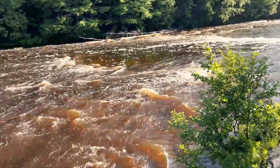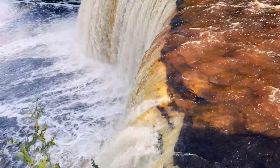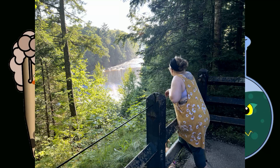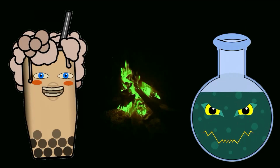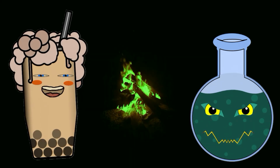Yeah. And I think the reason why I didn't like the upper falls as much is because there were so many steps to go down and view the falls. I think one was 300 steps, and then the other one was like 150 steps. So many steps to go down into the viewing areas, but overall it was a really amazing day to walk around and see all the falls. The dogs were loving it.